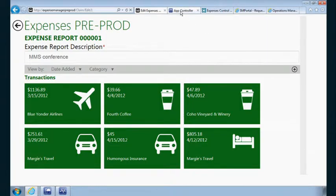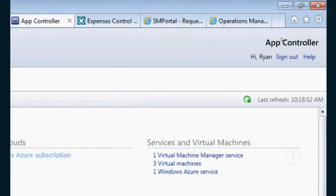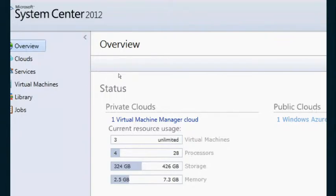So if I go to App Controller, which is that self-service portal within the Microsoft stack of products that we saw earlier on, you'll see that I'm signed in, in this case, as a guy called Ryan. So identity is a key pillar within the Microsoft play. Having that common identity where I can log into these different systems and it knows who I am. And because it knows who I am, it also knows what I've got access to. In this case, this private cloud.